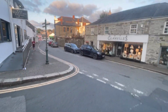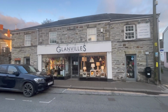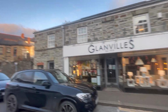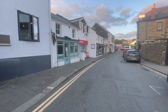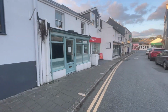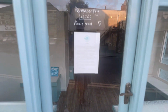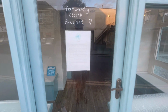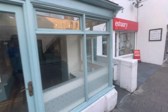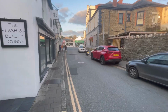And then as we head down towards the main street, Glanville's, established in 1919. It feels like Wadebridge is in a pretty good place, to be honest. There's not many empty shops or anything like that. There is one here, which looks like the old tea house. Last day was 28th of October 2023. So that is one empty, but there's not many like that at all. So we'll go down the main street and have a look.